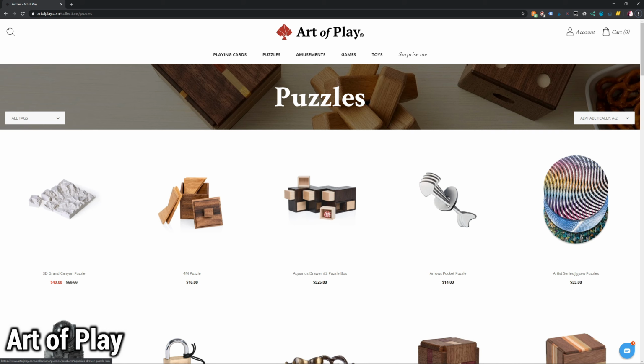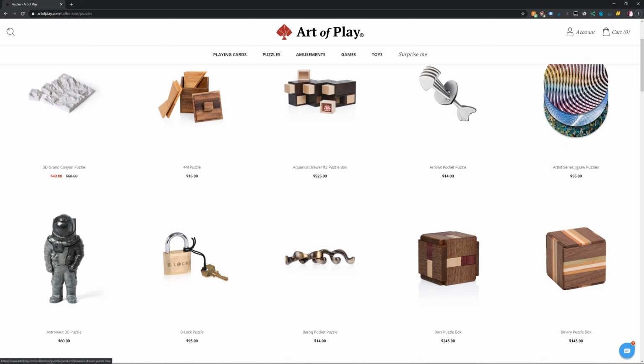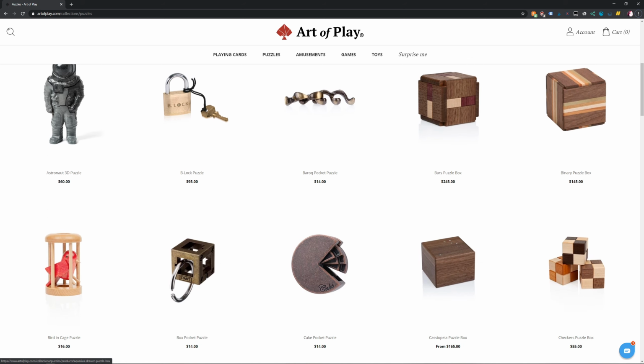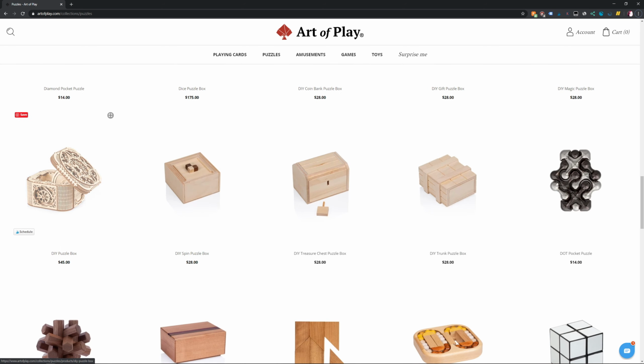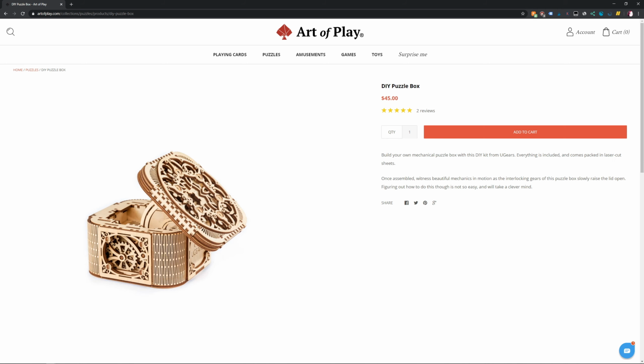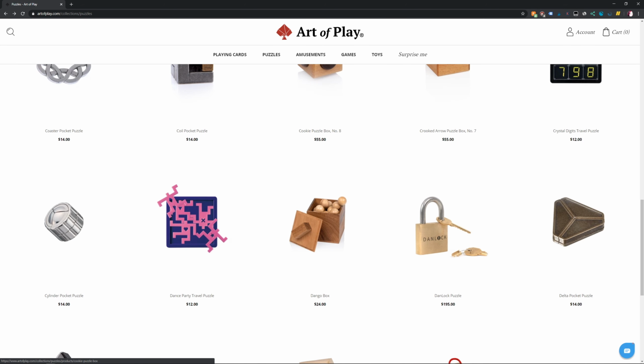The second place is Art of Play. And these puzzles are a little on the smaller side, I believe. I don't know if they're just as difficult as can be. I think there's like level 1s to level 10 puzzles, maybe? Not sure on that one. But the one that caught my eye on this website was the Do-It-Yourself Puzzle Box. So you can build your own mechanical puzzle box with a do-it-yourself kit. Obviously, this isn't a how-do-I-open-this-thing, what-are-the-mechanics-to-opening-it type of box, but you can assemble it yourself. Some of this stuff might be pretty interesting for kids and stuff.